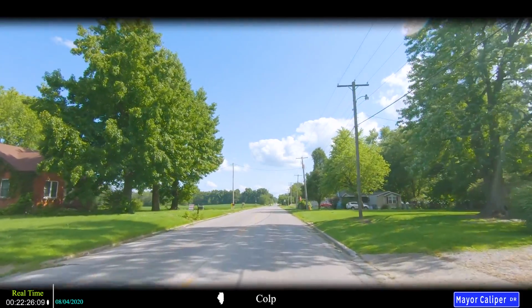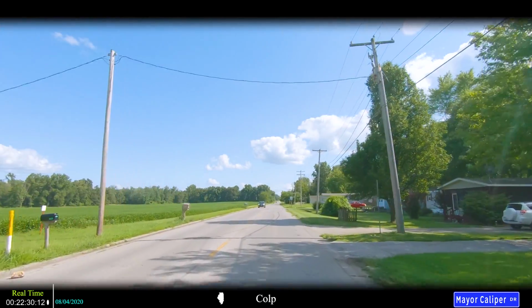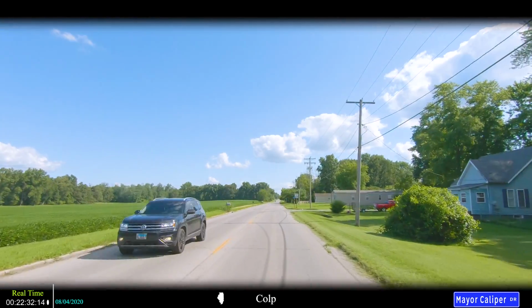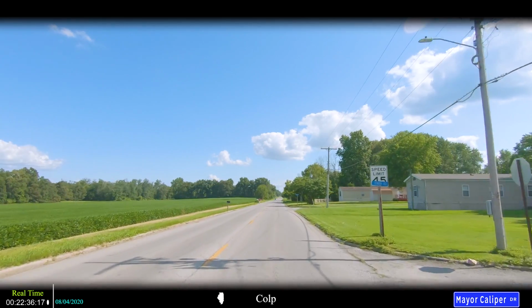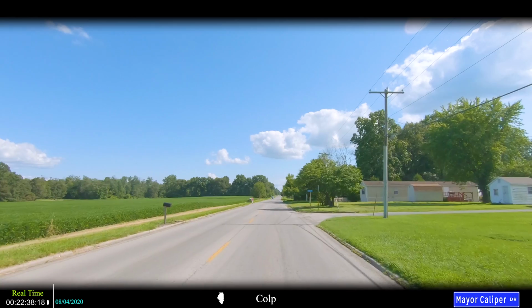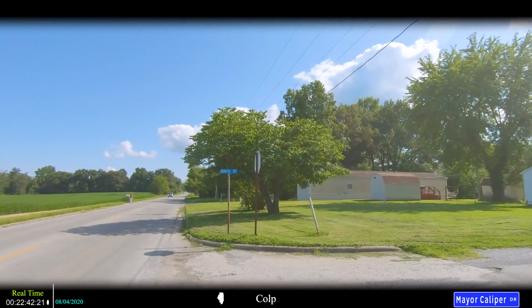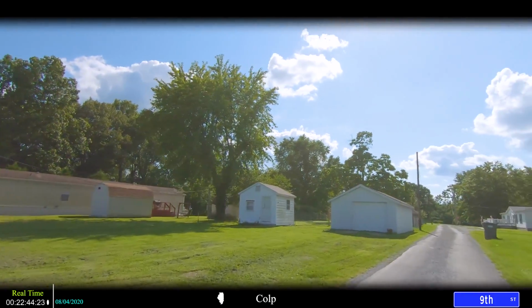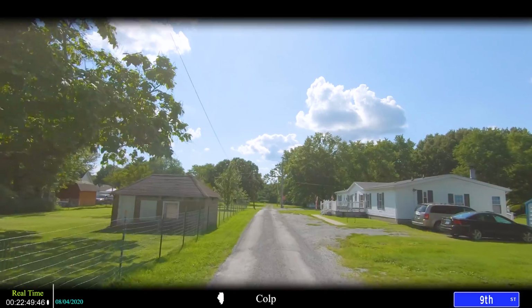Mayor Frank Caliper served as the mayor of Colp from 1931 all the way to 1987 for a total of 57 years. As we zigzag our way through the blocks of incredibly narrow streets that make up Colp, keep in mind that this community was where people of color were allowed to live back in the early days. Obviously, it's not that way anymore now, but for generations of families from this community, this is still home to them.